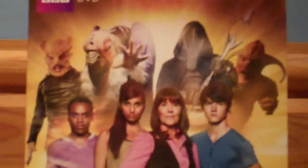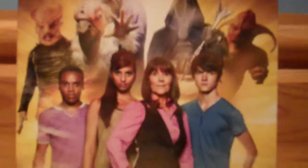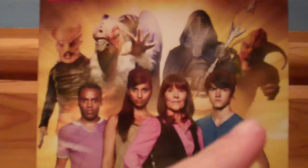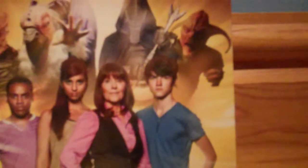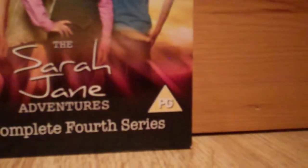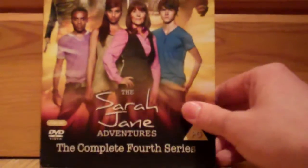And up here behind them we've got various monsters from the series. Basically it's set out like the series 3 box set. We've got Androvax, the Shansheath, that thing I forgot what it's called, and the Grosk. Actually, it should be the Grosk, because it looks like a Grask here, but it should be a Grosk, which is blue, so I don't know, they messed that one up, didn't they? The Sarah Jane Adventures, the complete 4th series, rated PG, it's a 2-disc set, like the 3rd series, so, yeah.